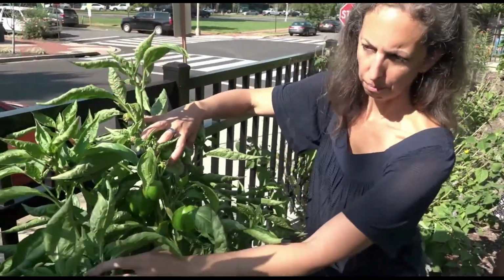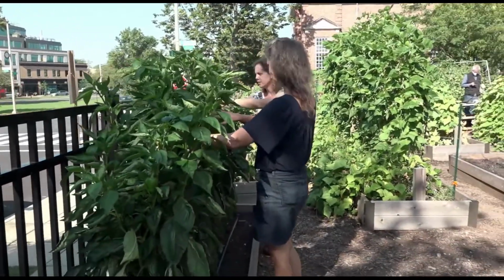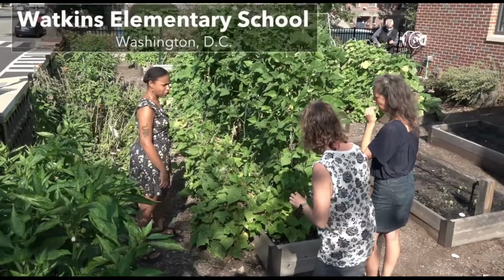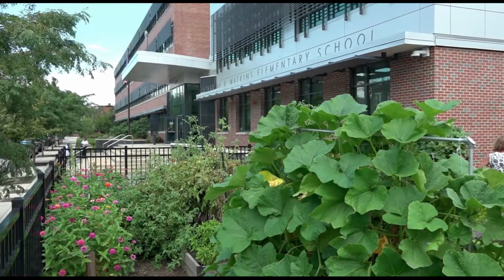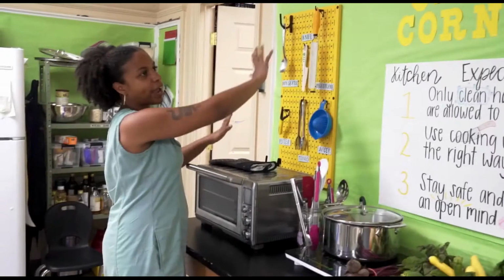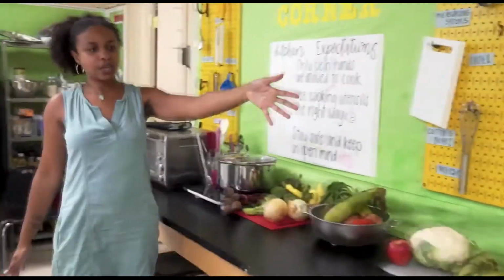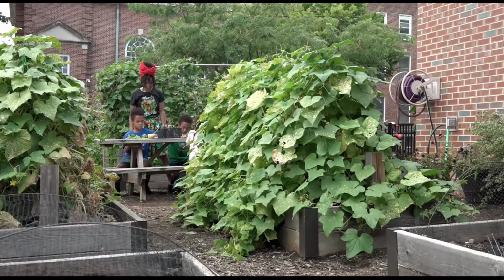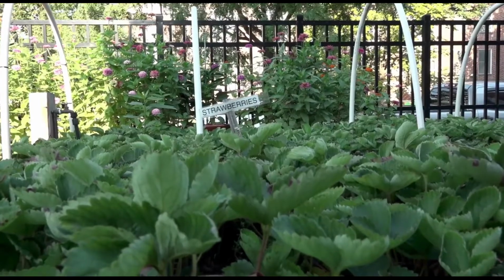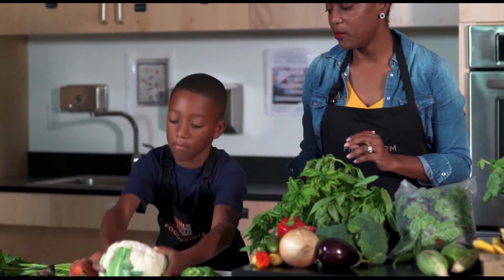I'm Jen Mompara. I'm the Director of Education at FreshFarm, the nonprofit in Washington, D.C., and we're here today in the Watkins Garden. FoodPrints is FreshFarm's food education program. Our program provides food education as part of the core curriculum at the schools that we partner with. We help schools establish teaching kitchens where students go to learn. We help schools establish productive vegetable gardens that students can be directly engaged in. And we provide staff at the schools that help run sessions in those spaces.